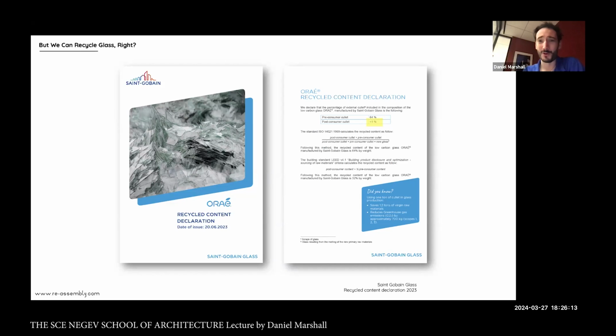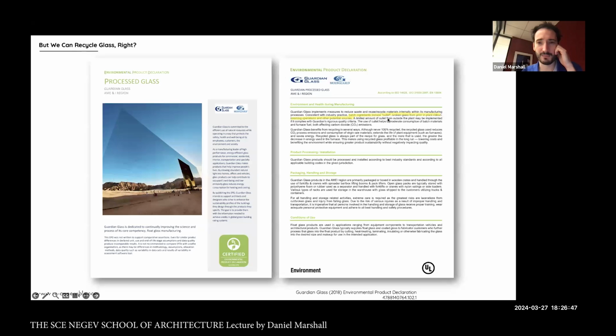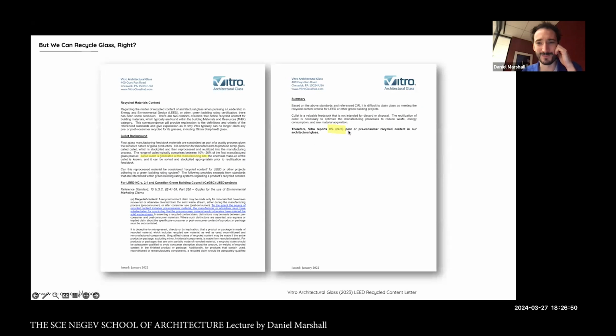And they basically say no, less than 1% of the ingredients of this major glass producer are coming from the recycling stream. They do have some pre-consumer cullet, but that material is an offcut in the factory. When you have a big sheet of glass and you cut out your windows, the bit around the edge stays in the factory and might go back to the beginning of the production line. But the stuff that goes outside into the real world is not recycled. Other manufacturers say the same thing. Vitro says 0% post or pre-consumer recycled content in architectural glass.